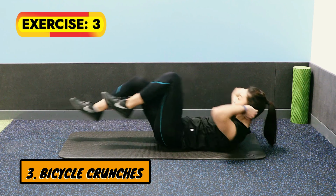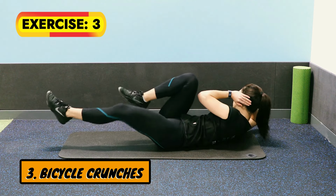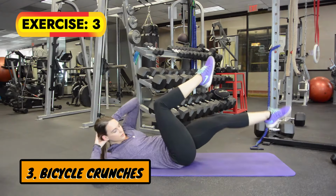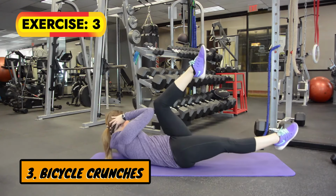Unlike standard crunches, bicycle crunches force your core to stabilize through a wide range of motion, which makes them great for building real strength and tone. To maximize the burn, go slow and controlled. It's tempting to rush, but slower movements mean deeper contractions and more targeted muscle engagement.